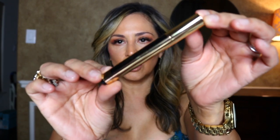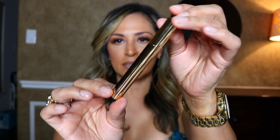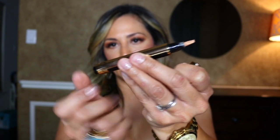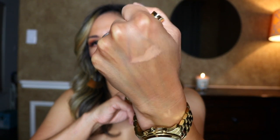But this is the packaging right here. It's just gorgeous, beautiful gold and black packaging. And it looks like a pen. You distribute the product by pressing this button right here. Now, and I'm gonna show you guys, this is a very peachy concealer. I mean, it's super peachy.